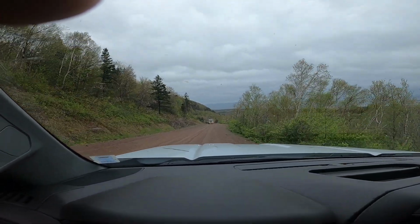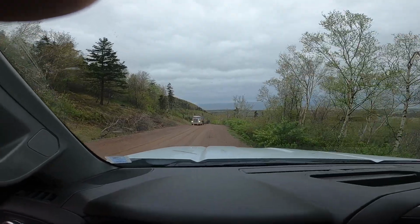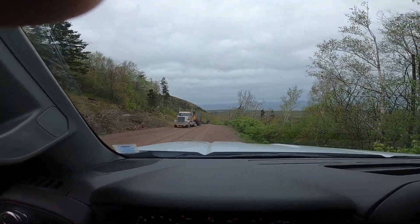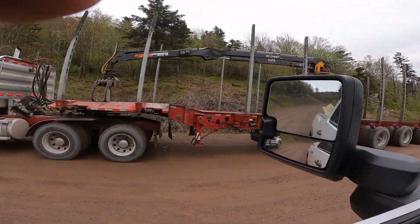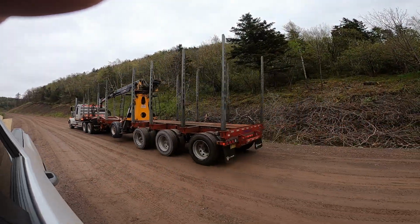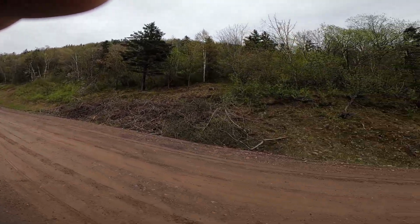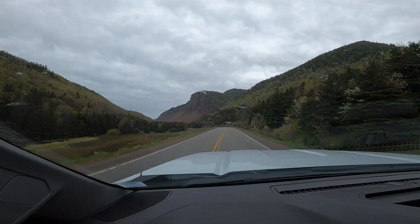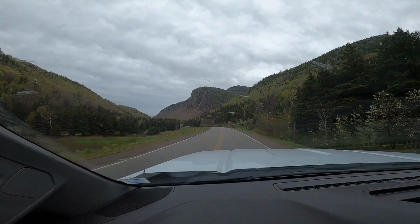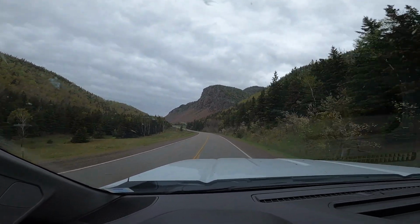Here we are coming down the mountain, and look at this trucker. Could you imagine coming down that thing loaded? Holy. Some pretty amazing scenery up here. I'll put some little shots in for you guys, hopefully you enjoy it.